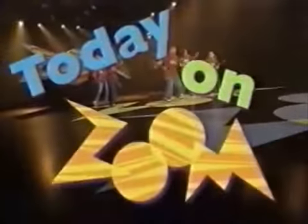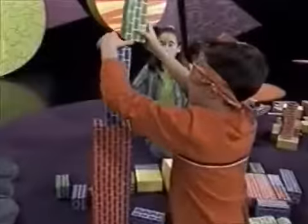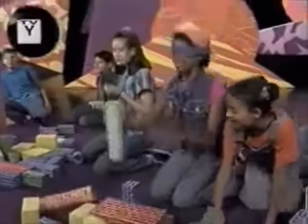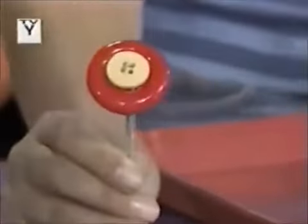Today on Zoom, Matt and I are going to see who can build the highest tower in 60 seconds while blindfolded. Did you know that there are lots of fun projects that you can make with buttons? Like these button flowers. Cool. There's your button flower. Check this out.